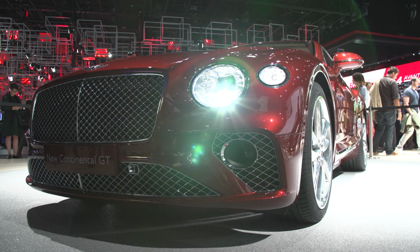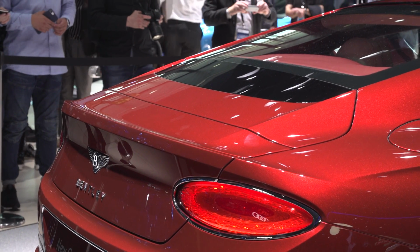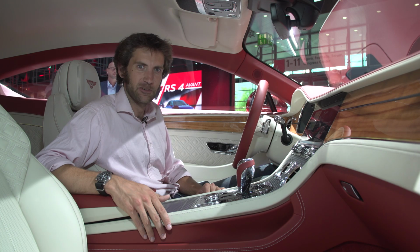It's taken a lot from that EXP 10 Speed 6 concept and put it into reality. So there we are. That's the Bentley stand at the 2017 Frankfurt Motor Show.